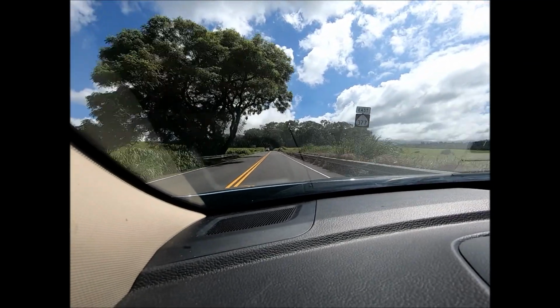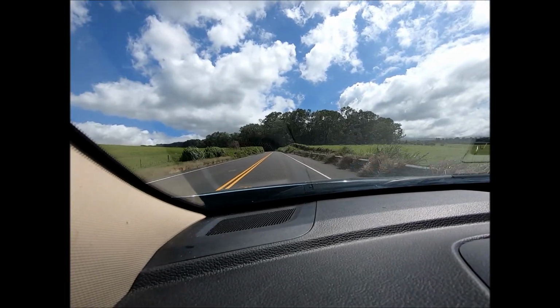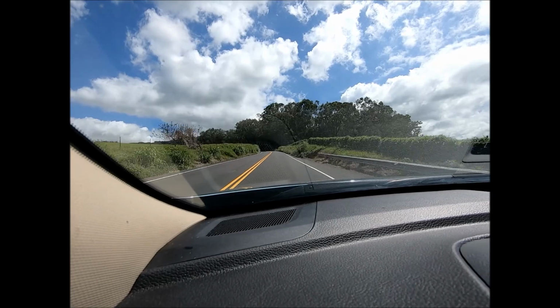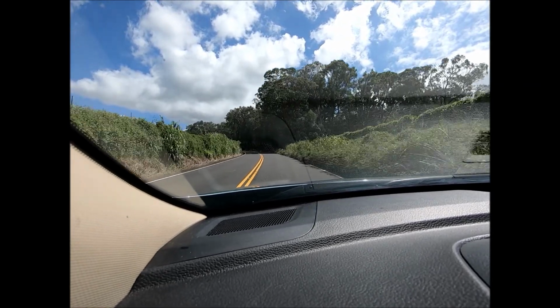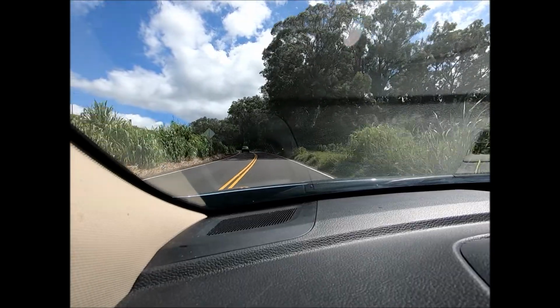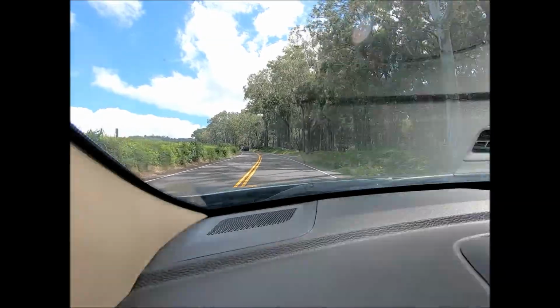Through here, we'll get a close-up view of eucalyptus trees in groves. Eucalyptus is an introduced species to Maui. They're not native, but they certainly enjoy the growing conditions. The two forms that we see most frequently are the Tasmanian blue gums and stringy bark eucalyptus.